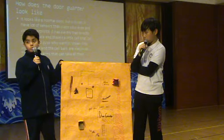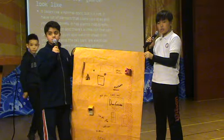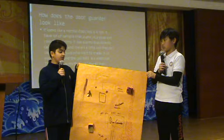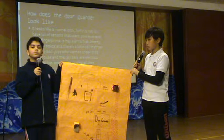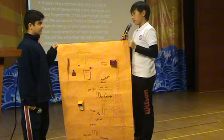It looks like a normal door, but it's not. It has a lot of sensors that scan your eyes. I told you just now, it's the fingerprint, eye scan, and all those other scans. It has alarms that directly call the police. And if you try to break it, it'll still have in-between communication with the police. And there's a cage at the right bottom of the door, which could activate.